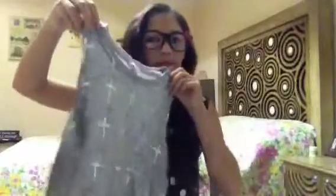Okay, so second thing I got is, I think there's a lot of cross in it. It's also a top. It looks like these.